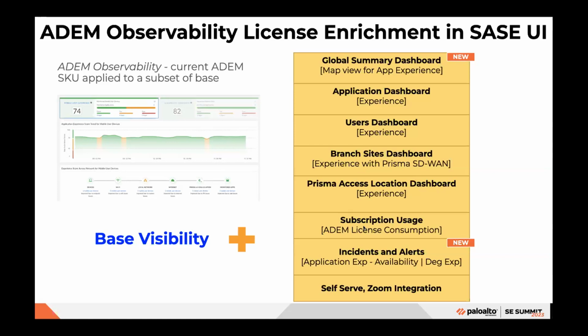We, of course, will show them their ADEM license consumption. We are introducing several incidents for ADEM, and those will start being available in the new incidents and alerts framework for the experience. And all the other features are what have been made available through the ADEM license, and those will continue to be supported, such as self-serve and the Zoom UCAS integration. So everything that our customers have been seeing through ADEM, now called the ADEM Observability license, will continue to be available, and it will be layered on top of everything that I just spoke about earlier on base visibility.